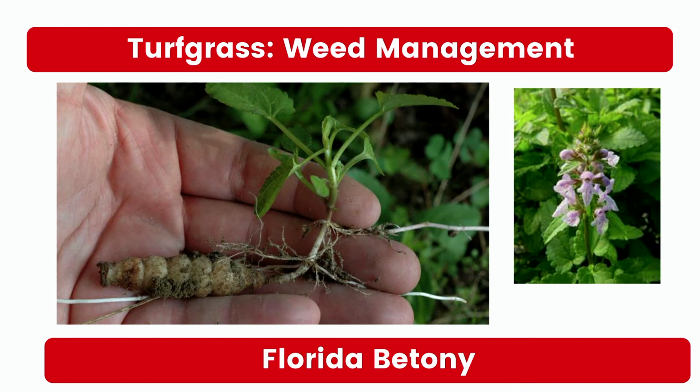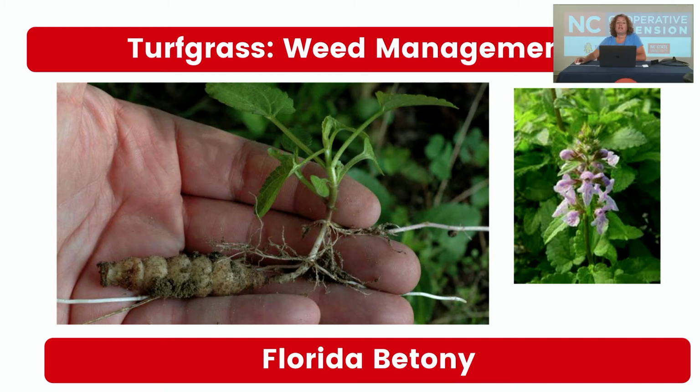Florida Betony is another weed that plagues many of us. It is very hard to control. It's a perennial weed, and it emerges in the fall and becomes a problem in the late winter and in the spring. It's easily recognized by the very characteristic white tuber, or like a thick root that resembles a rattlesnake rattle. Often too, when I'm in the garden and digging up plants, I might think it's a Japanese beetle grub because it almost looks like a grub as well.